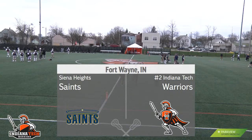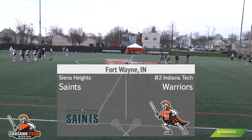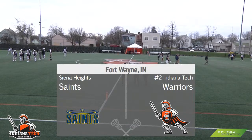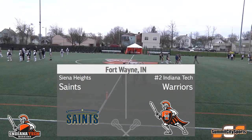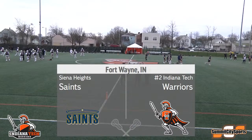Siena Heights coming into this one 5-3. They're on a four-game win streak. We'll get into that in a moment, but we'll start with Indiana Tech. Like I said, that first game of the season in which Indiana Tech lost 12-7 has actually been forfeited by St. Ambrose. Not sure why, but Indiana Tech now 9-0 on the season.